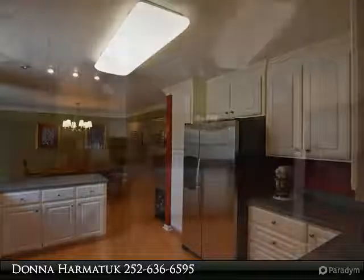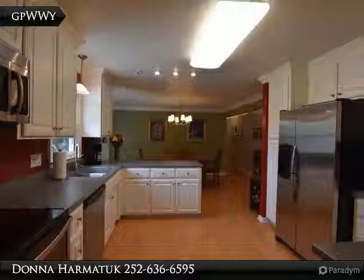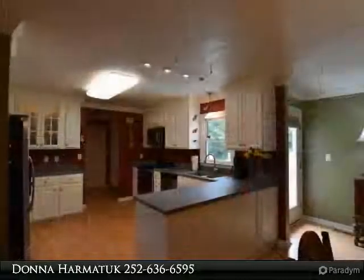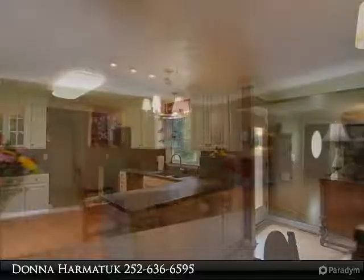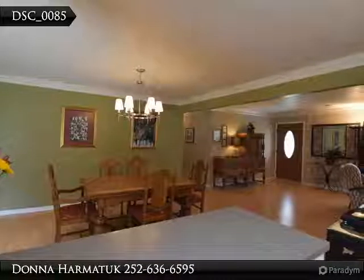Whisk up family favorites in the chef's kitchen with plenty of counter space for meal prep, stainless steel appliances and floor-to-ceiling cabinets. Retreat to the master suite with vaulted ceilings, sitting area, huge walk-in closet, and large jetted tub and walk-in shower. Grill out on the large back deck and enjoy the huge backyard.